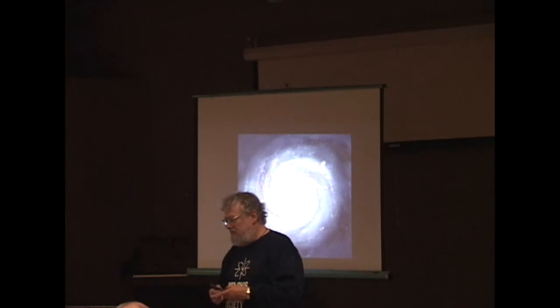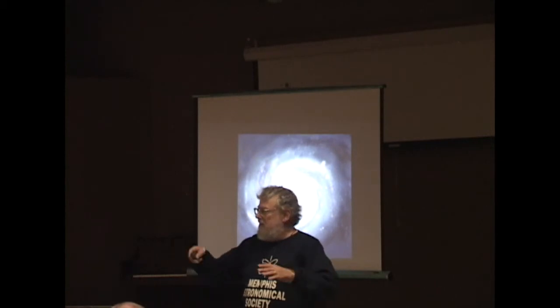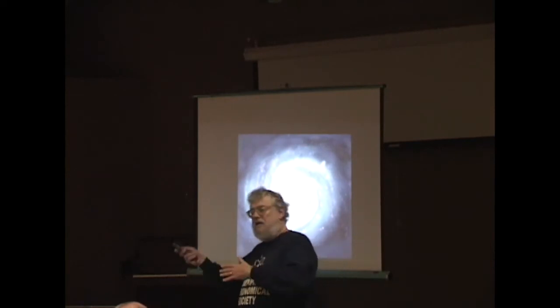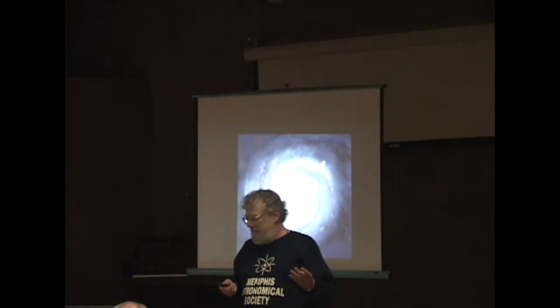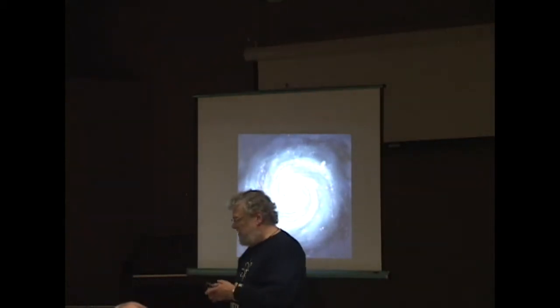Here's another artist's conception. This is a drawing. We can't take a picture of the whole Milky Way, can we? Just like if we were locked in this building, we couldn't take a picture of what it looks like, just inside. You got to get outside it, or look at another building around, and then you can see kind of what it looks like. So this is probably what our galaxy looks like.